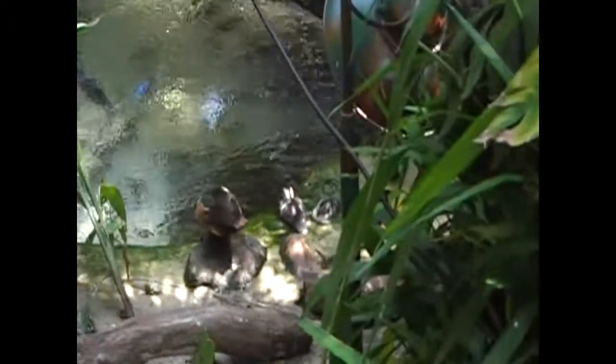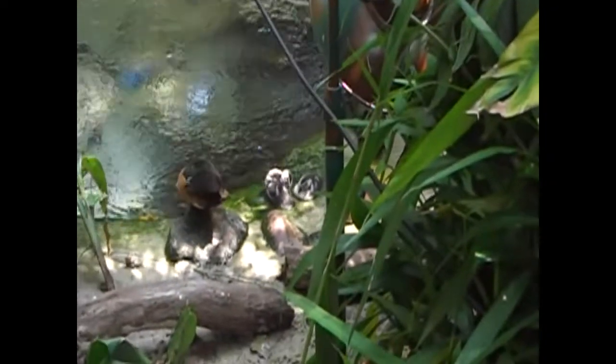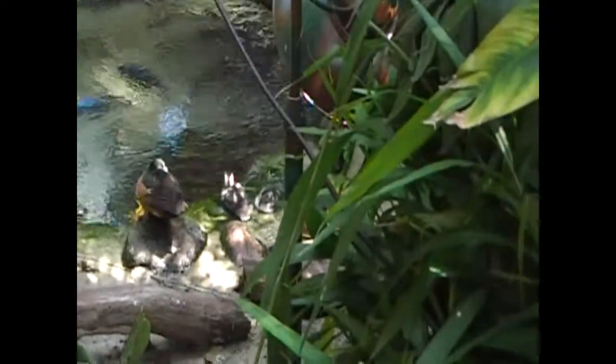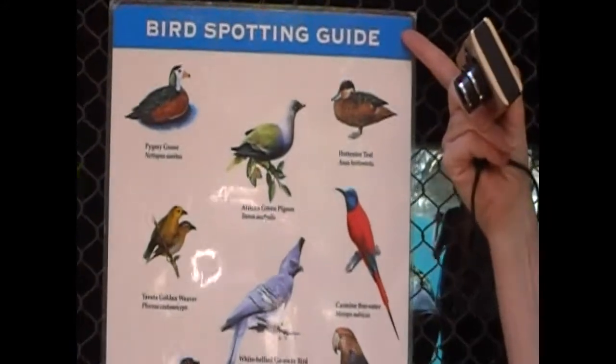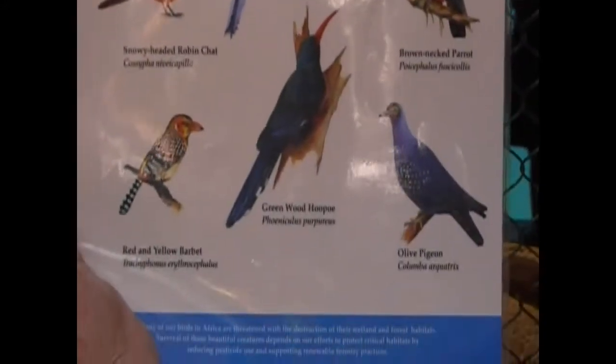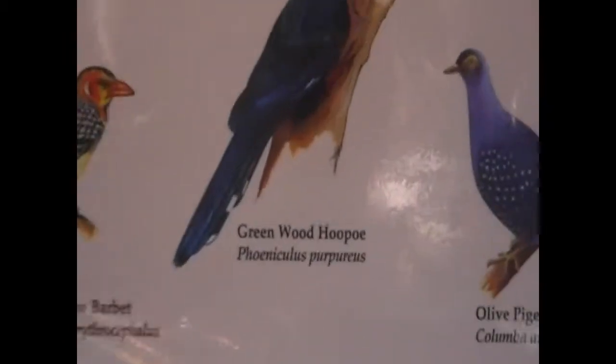Yeah, these are little ducklings, actually. They're not goslings. They're pygmy geese, but they're still ducklings. And they are tiny. Look at those little baby ducklings.